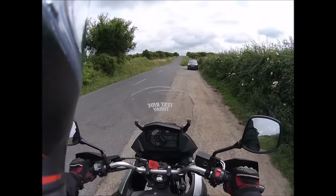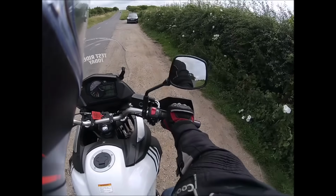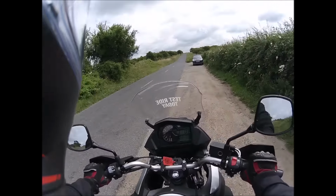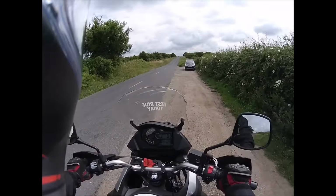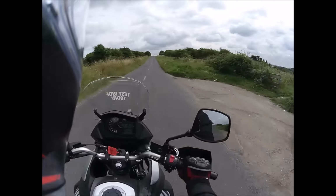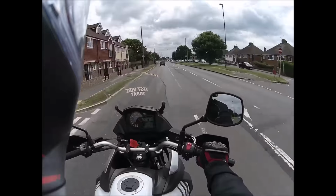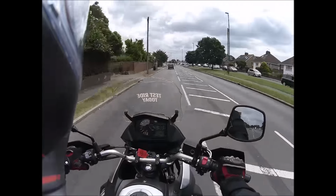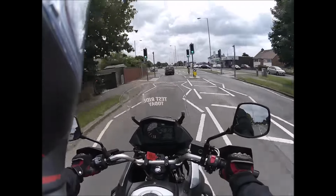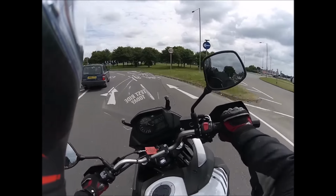Yes, it's fairly nice. That's a Ducati. So yes, my review of the V-Strom, the Suzuki V-Strom DL650 XT.